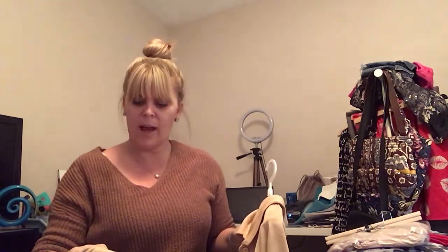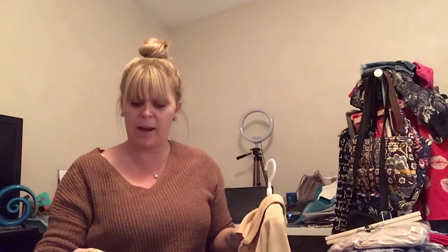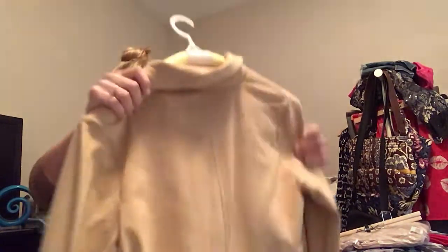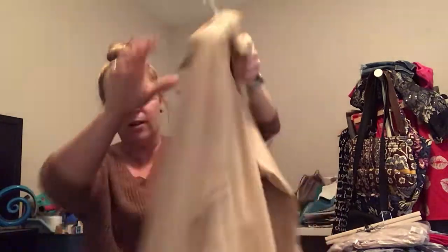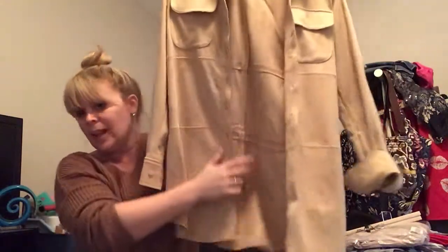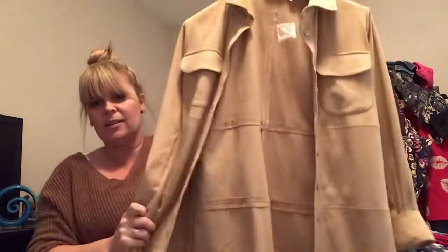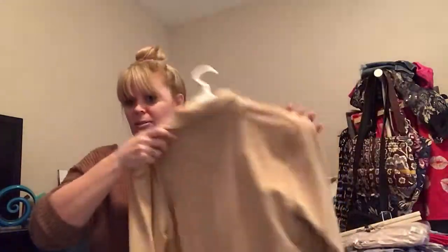92% polyester and 8% spandex, which is weird to me because this almost feels like a faux suede. It's really soft. Soft Surroundings is known for soft, comfortable things, and it almost has the same cut as that leather jacket, but it's not leather, so it's kind of cool. If you like the look but don't like leather, you have a choice there.